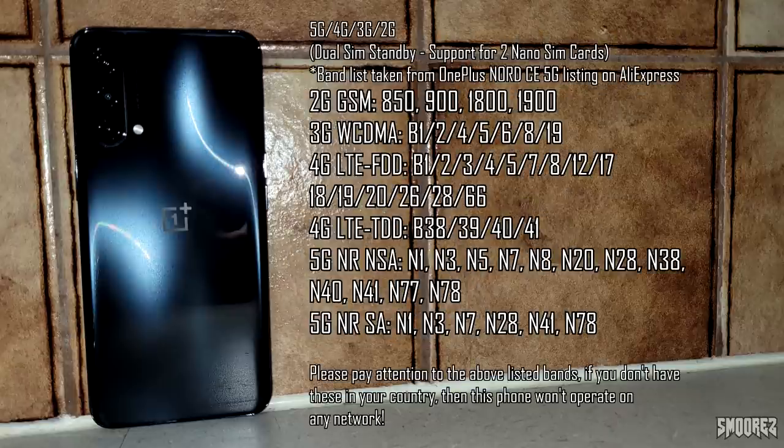Now we come to the networks. This should support most major networks around the world, but here is the band list on screen for you all here. Please make sure you check with your network providers to make sure your country supports these bands. We should be able to get 5G at full speed. I'll test the speed of 5G if I can within this video, but since we have no micro SD card slot, the SIM tray just has the option to install two nano SIM cards in dual SIM configuration.